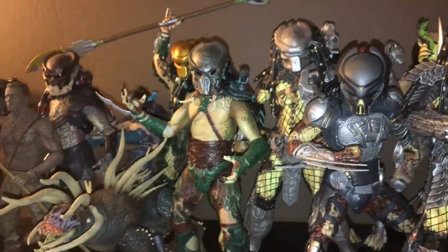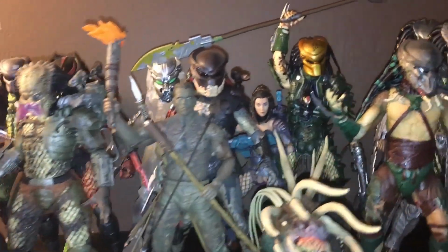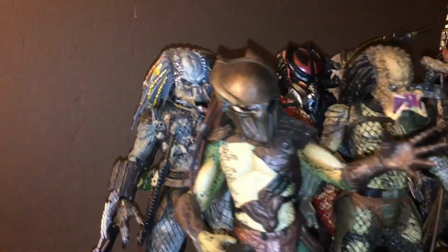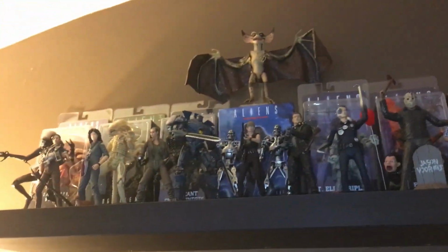There's the Tracker Predator. There's Dutch, the Mud Dutch. There's the Berserker. I have the SDCC exclusive back there. The classic Predator from Predators, and of course the Falconer. Then I have the Elder Predator and some more back there, so you can kind of get an idea of those. I'll move up to some more of the NECA stuff here.